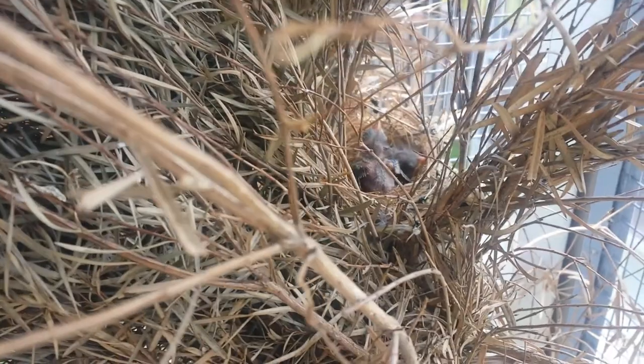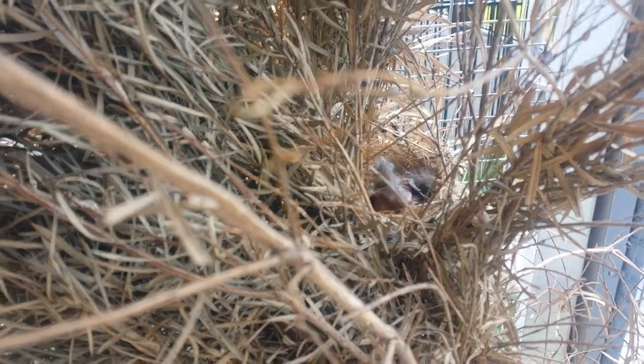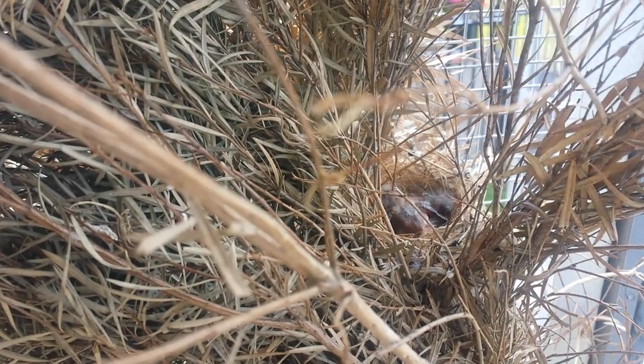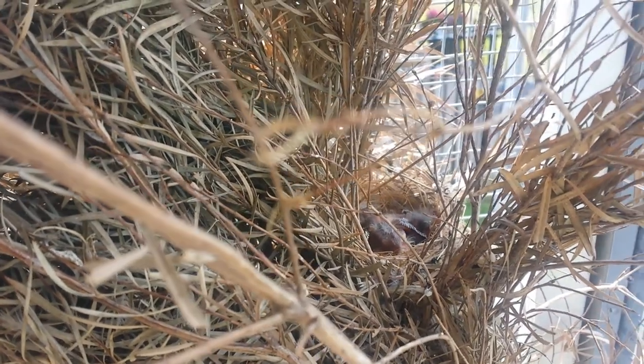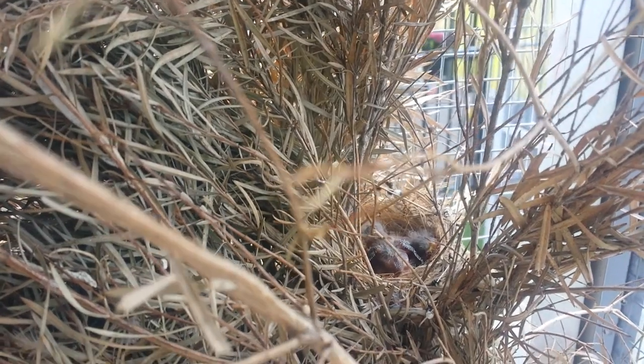They've built in the brush closest to the mesh there, which is a bit of a concern for butcher birds and the like, but so far the weather or the birds outside haven't given too much trouble, so hopefully in the next week and a half they'll be fully feathered up and out of the nest.